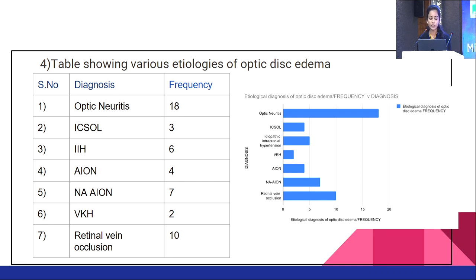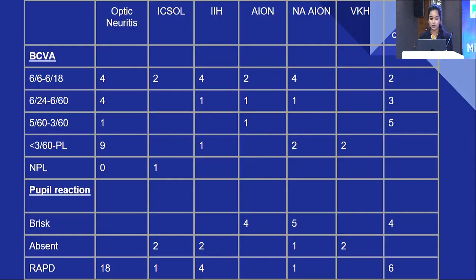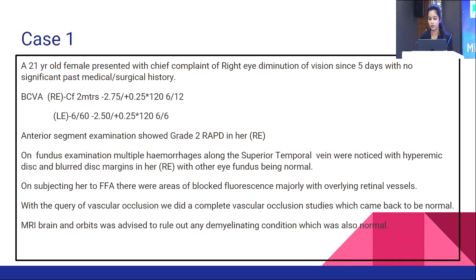Coming to various etiologies, in my study the majority have optic neuritis, 18 patients, followed by retinal vein occlusions, and some have intracranial space occupying lesions and idiopathic intracranial hypertension, IIH. The major symptoms are diminution of vision, associated with headache in intracranial space occupying lesions. Coming to the best corrected visual acuity, most of my patients fall under a BCVA of 6/6 to 6/18, followed by CF 3 meters to PL positive. Associated systemic conditions: 44% have diabetes mellitus, 40% have hypertension, 2% have HIV and epilepsy, 4% have CAD, and 24% have no clinical comorbidities.